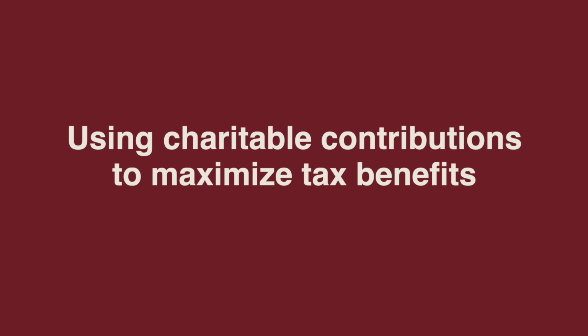Susan, I'm a charitably inclined individual. How do I utilize contributions to maximize my tax benefits? You can utilize contributions to maximize your tax benefit.